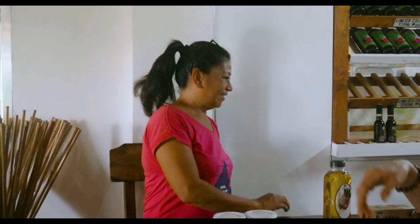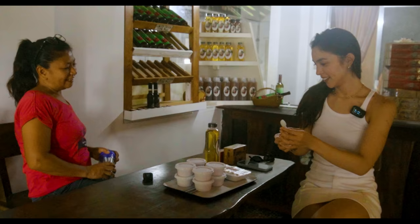And then this is the ice cream. Can we try the ice cream? Yes, of course. I'm so curious. It's so innovative. Yeah, it's my mom's passion. Really? Dragon fruit is her favorite.